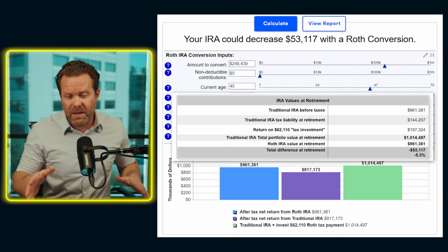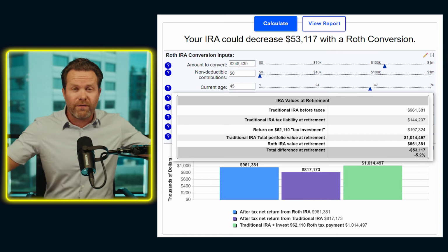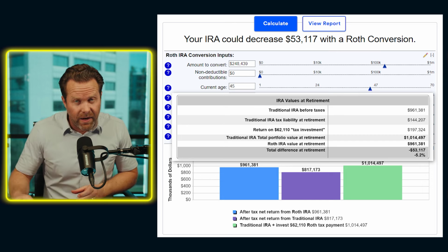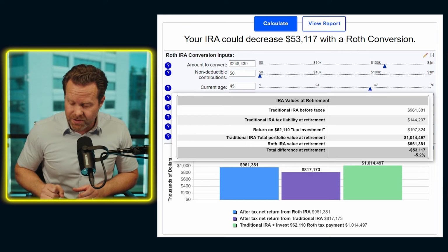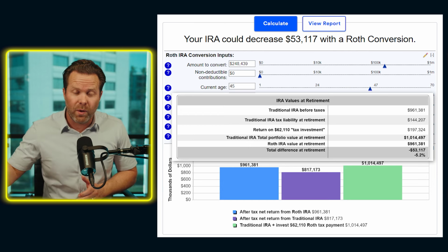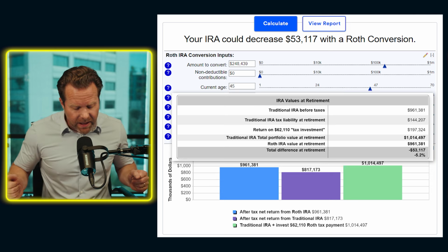And this is probably the biggest piece a lot of people don't think about when they're converting to Roth, and a lot of Roth fans don't take into account. That money that we have to pay the IRS, and sometimes even your state, depending on your state, you've got a state tax, that money could otherwise be invested and grow for you, building wealth outside of your retirement account. We can't discount that. So the calculator is taking this into account.